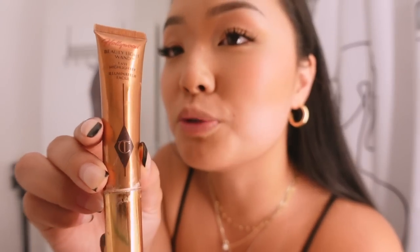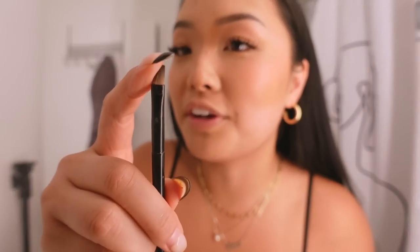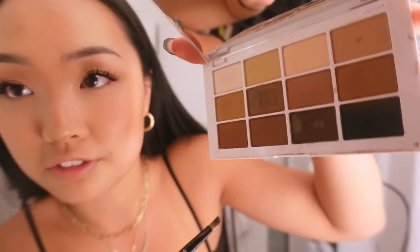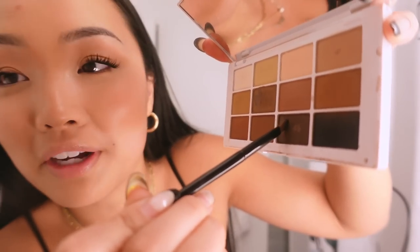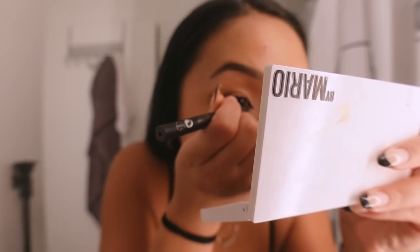First things first, I use Charlotte Tilbury Easy Highlighter Illuminator in my inner corners. And then I just blend that in. And I take a little angled brush and then I take, please ignore how dirty this is, the two dark brown colors, create a little wing. And then I take some black liquid eyeliner and then I extend my inner corner like so.